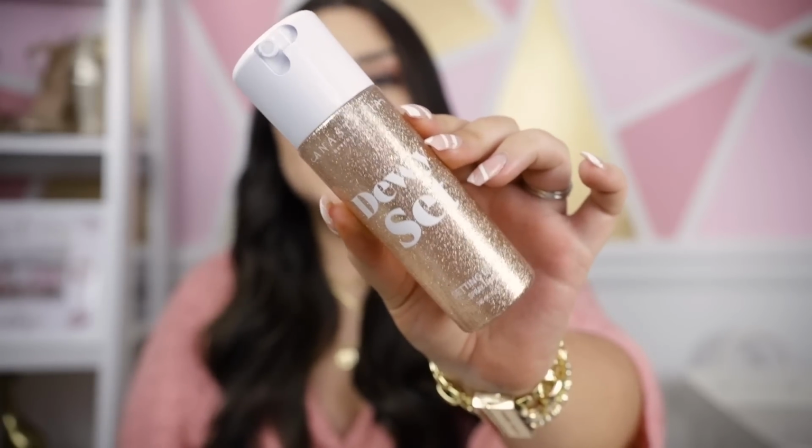I love this stuff not only for a setting spray, but also as a hydrator in the middle of doing my makeup to fix those mistakes that might have happened because of my dry patches. So highly recommend this if you do deal with dry skin, or if you just want a little dewy finish. So next, let's talk about a hair product.